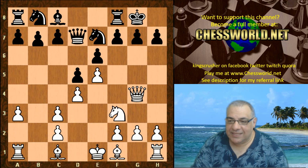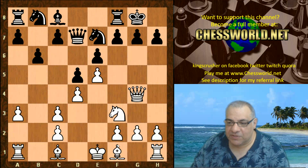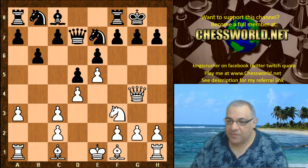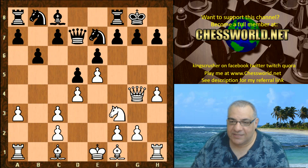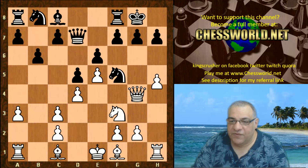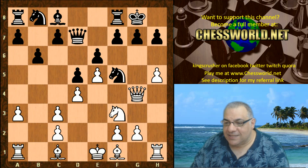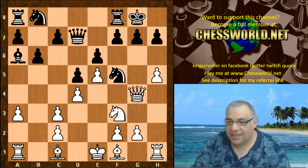Knight f3, and black continues that traditional kind of plan to try and exchange off the light square bishops. Positional intent, but it's met with aggressive king safety intent. h4. We see knight f5. h5. We see h6 here. Then bishop a6 to carry on the positional intent.